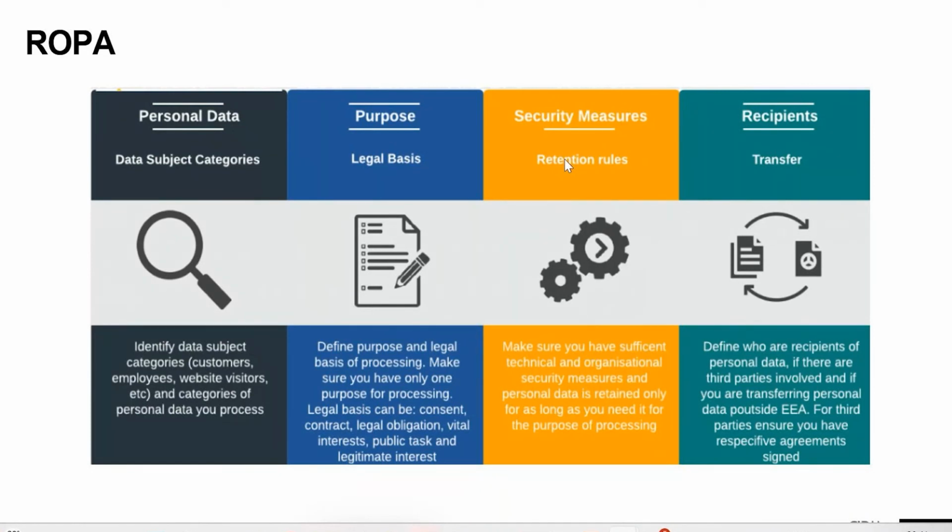Even the data could be traveling outside the geographic border of the country, we call it international data transfer, right? So all these elements have to be captured as part of your inventory. That is what we call records of processing activity. Very, very important part. Okay.